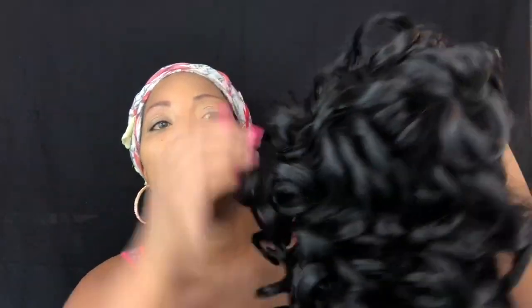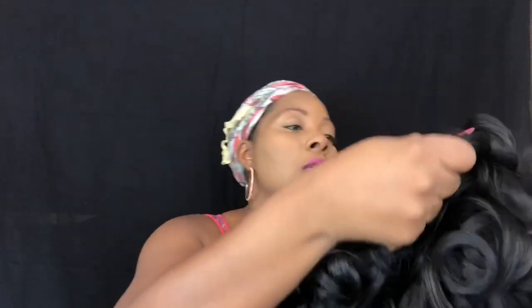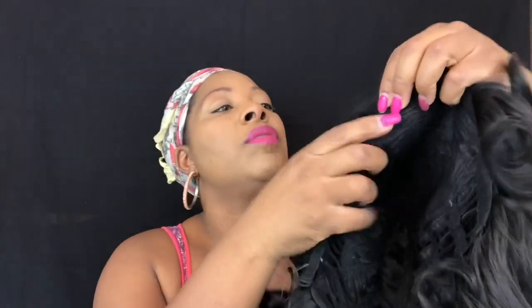So there's not a lace parting or anything. That's the middle of it. And it has just these big ringlet curls in there. Huge curls. So let me see if it has any combs in it. Okay, this is the inside construction of the cap. It's just your standard full wig.